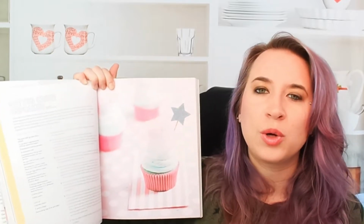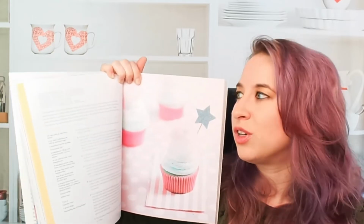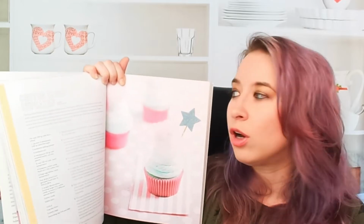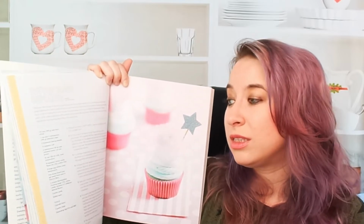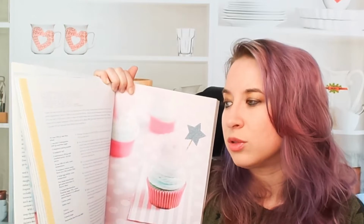The thing I do like about this cookbook so far are these massive, beautiful photos showcasing each dessert. I mean, at least almost every single dessert, which is very helpful. And all of the instructions are very thorough, and I love everything being numbered, and the ingredients are really easy to decipher as well.